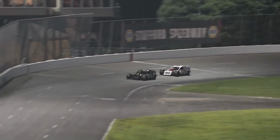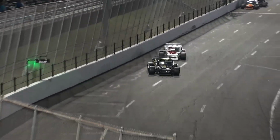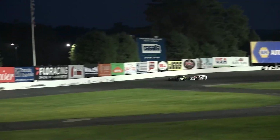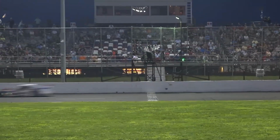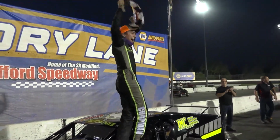Here's a little contact in turn 3. Does not upset the 14 car of Stephen Chapman, who maintains the top spot into the final lap. Less than 1 lap remains. Austin Beers is all over the back bumper. Stephen Chapman has driven a flawless race down into turn number 3. Here comes Beers, the leader. Stephen Chapman off turn number 4. Stephen Chapman will take down the win. Thank you. We are SK Modified winners.